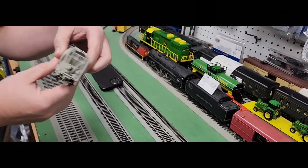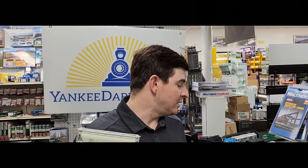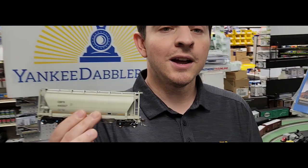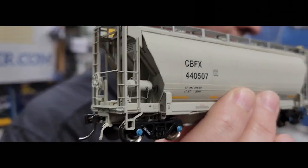And Atlas does a really good job with these covered hoppers. This is not the first time they have come out with covered hoppers, so I really think you need these cars here. And I have a whole bunch of different road numbers to go with this so you can have a nice long train. Now, these cars retail for $64.95, but we're selling them here at Yankee Dabbler for $44.99.